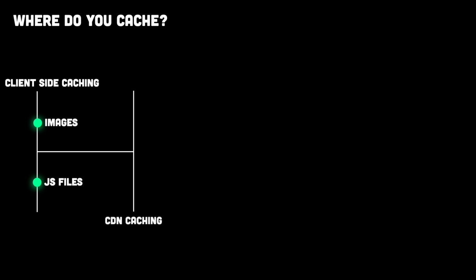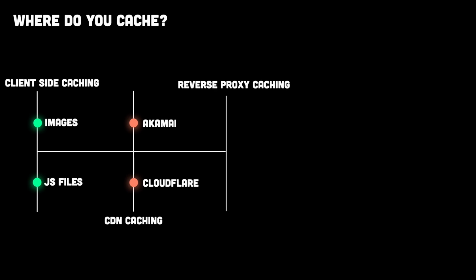So where do you actually cache? Now there's no one-size-fits-all solution. You basically cache strategically. There's client-side caching, which is like your browser caching images and JS files. It's the closest to the user, so there's zero network involved. Then there's CDN caching, which is static content like videos or images get cached across global servers. Cloudflare, Akamai, etc. These are some examples of CDN caching, and this reduces round-trip times.